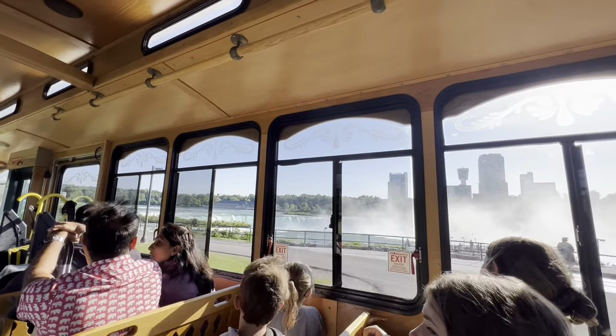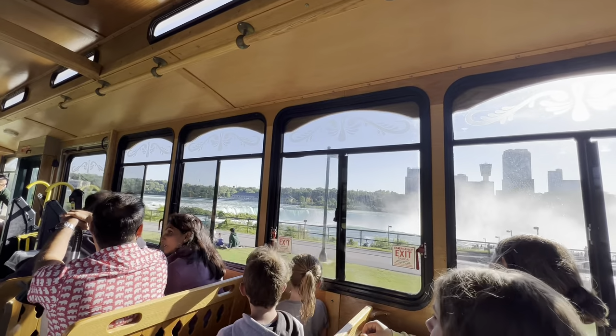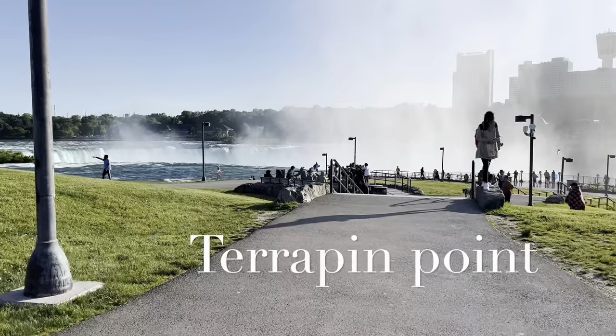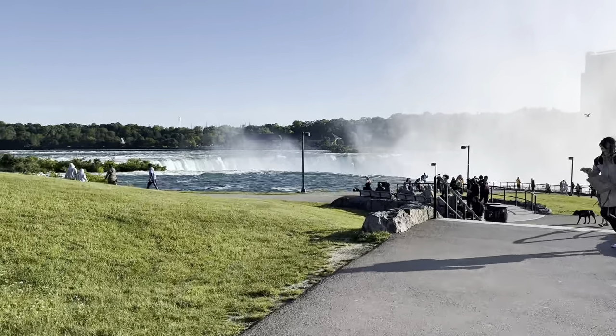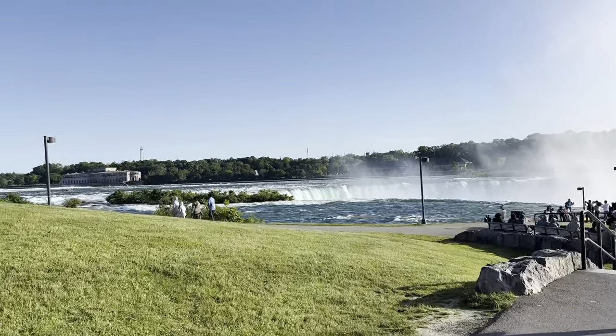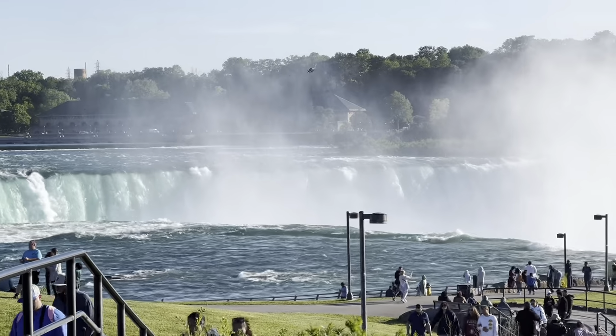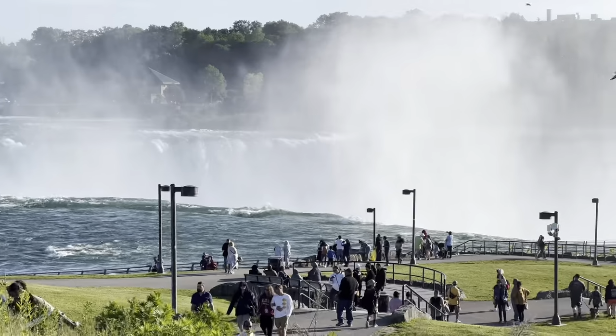Terrapin Point, which is an observation area located next to the Thundering Horseshoe Falls. And you can see the amazing view of the Horseshoe Falls from here.